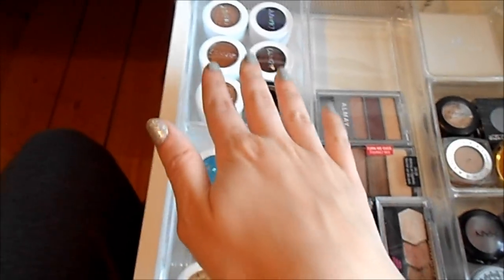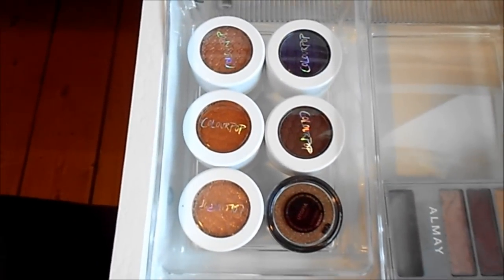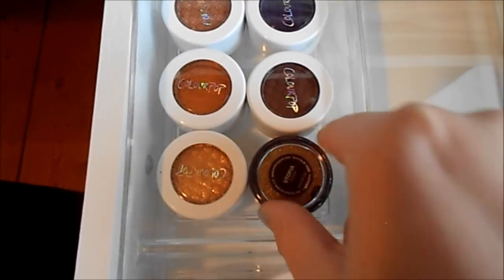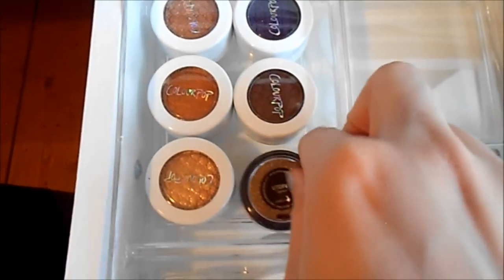So here I have all of my ColourPop shadows. I have quite a few of them. And you also saw some in my monthly makeup basket. This right here is a Makeup Geek pigment in the shade Utopia. It just fit there really nicely.